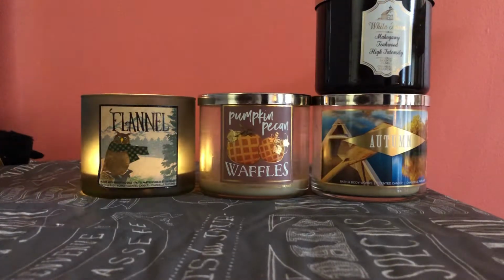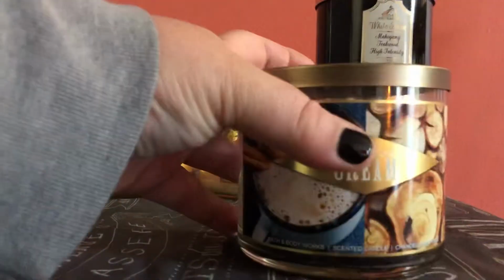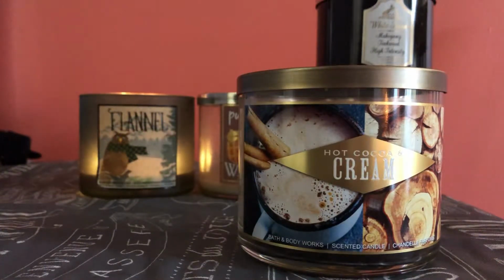As far as scent appeal, I would give it like a 7. Strength and throw, I mean, 9. It was pretty incredible. Up next, a great fall classic, Hot Cocoa and Cream.